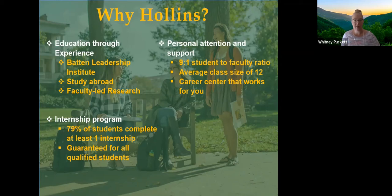So we are a small institution. Our undergraduate enrollment is right around 680 students or so. And so that means you get a lot of personal attention and a lot of personal support. We have a student faculty ratio of 9:1, and an average class size of 12. So what that means is you will know your professors, they will know you.